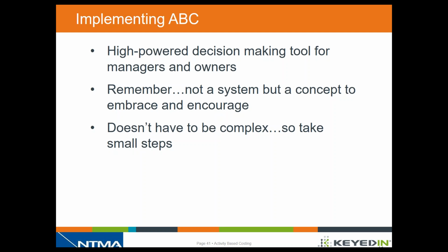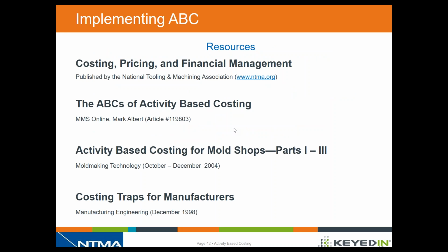A couple of things I think in closing today, and then we'll open it up for questions. This is a really great decision-making tool, but just like any other information tool, it's only as useful as what you do with that information on the back end. So again, if you're going to go through this process of trying to get better costing, I would encourage you to really use it to make important business decisions on the back end. Remember that it's not really just a system, but it's a whole way of doing business. It's, for some of you, a completely different concept. The other thing to keep in mind is keep it simple to start with. Don't make it overly complex. It can be a really great tool, but you can get into the weeds pretty quickly. So I would very much encourage you to start simply and move to better costing as time goes on.